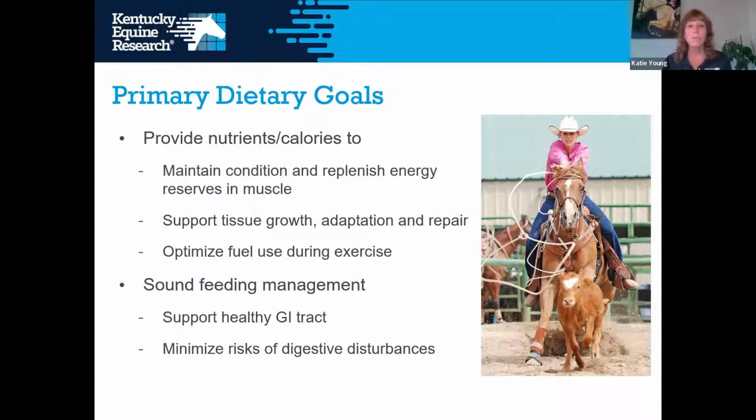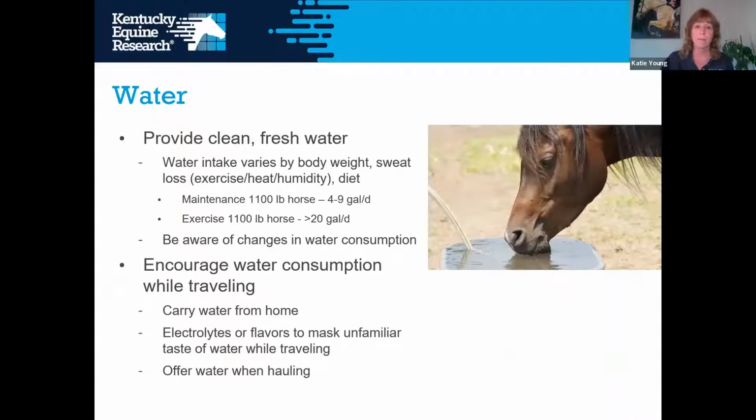And then we also want to provide the energy sources to optimize the fuel use during exercise. So we're going to talk about that quite a bit with the energy partitioning. And as I mentioned, the sound feeding management to support the healthy GI tract and also minimize risks of digestive disturbances. So to start with the nutrients, the first nutrient is water.